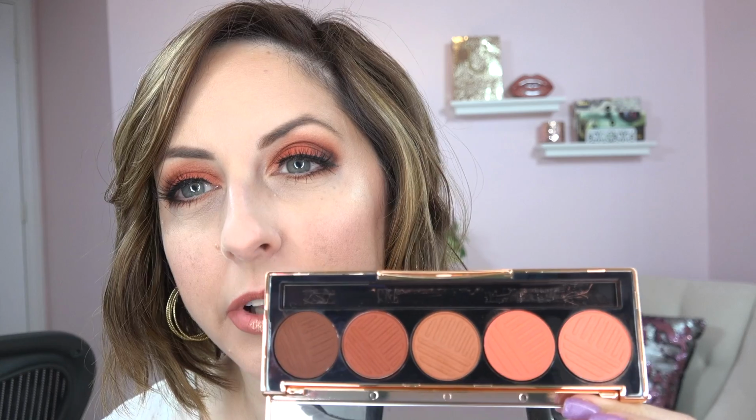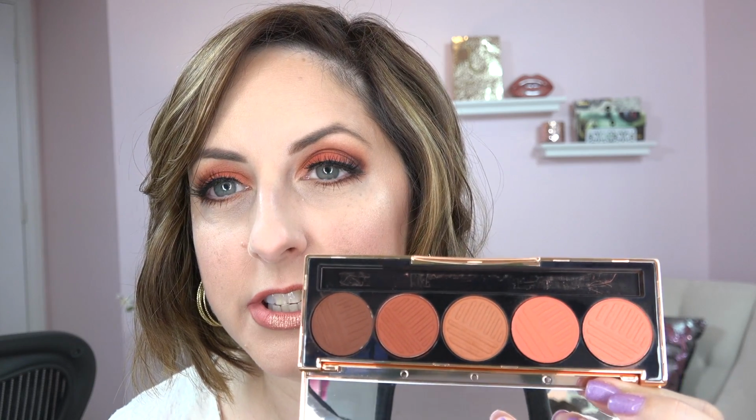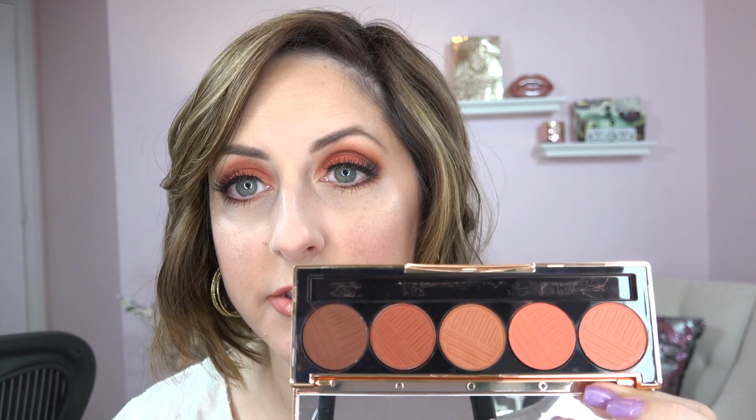I'm very corally today. I'm very orangey. I'm using today the Dose of Colors, and this is new, Dose of Colors Sassy Siennas. It's been out for a little while. I've just not had a chance to do a video on it. It is an all matte formula. And if you want to see how I applied this today, I'll put a tutorial at the end of this video.